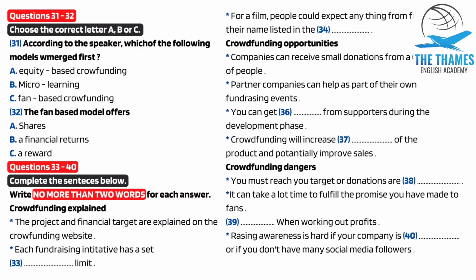However, there are disadvantages to bear in mind. The model can be described as all or nothing. If you don't reach the monetary target required in the agreed time, all promises of donations are cancelled and no money is paid, leaving you back at square one. Should this happen, or still worse, you receive the funding but are unable to come up with the product, not only will your fans end up disappointed, but the portal will record the fact that you failed to reach your target, or that the initiative failed.